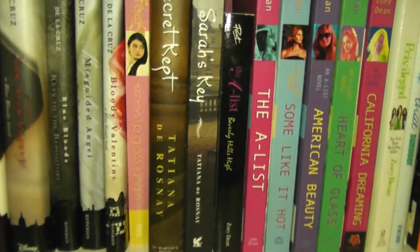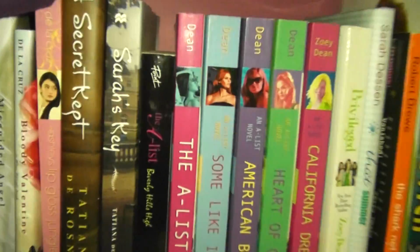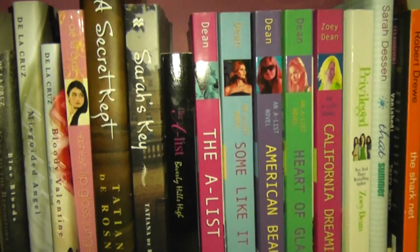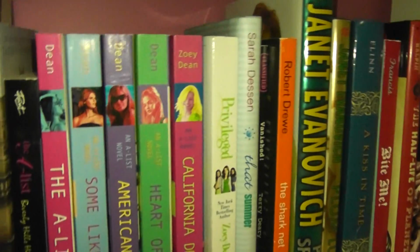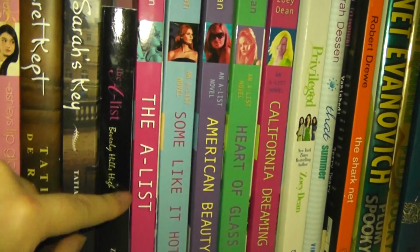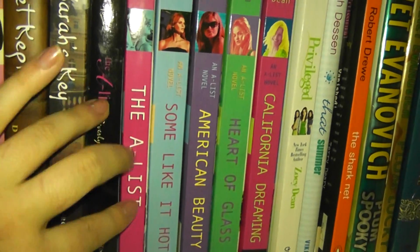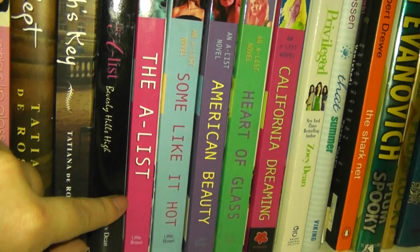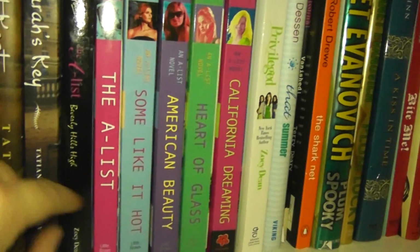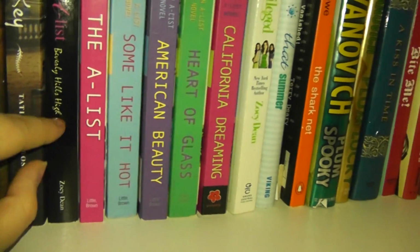Two by Tatiana de Rosnay, Sarah's Key and A Secret Kept. The first one is supposed to be really good. I'm not sure if the second one is part of a series or just another book by her. Then I have these Zoey Dean novels. It's part of the A-List series, and I have The A-List and another A-List. I'm not sure if they're the same one, but I figure if they are, it's kind of cool. I have the original and a new printed one, but I'm going to read them both at the same time and see if they are the same one.